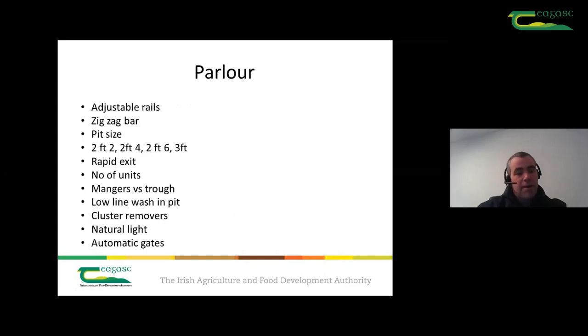So look, within the parlour, I'm not going to go through individual things. There's a lot of stuff within the parlour, and the sales reps will come out to you. Do you want to adjust the zigzag bars, pit size? Are you going to go for 2'2", 2'3", 3-foot centres? Can you go rapid exit? Number of units? There's a huge amount of questions that get asked, and sometimes I feel that we get lost in this. So it's all about the salesman comes out, and we can have air gates, and we can have back flush, and we can have this, and that, the other.